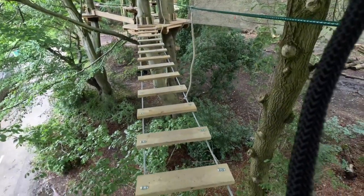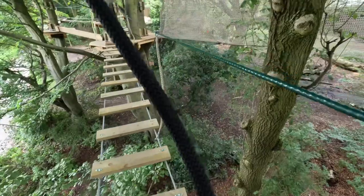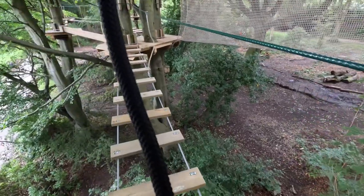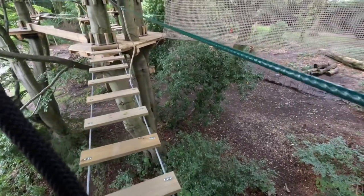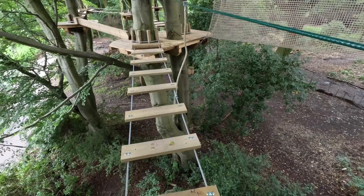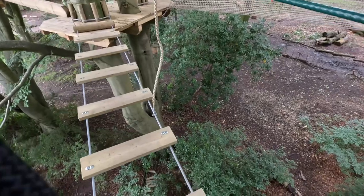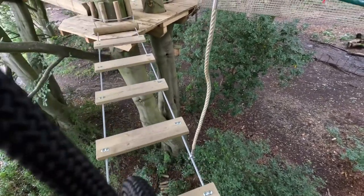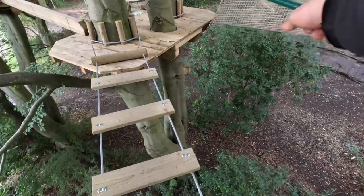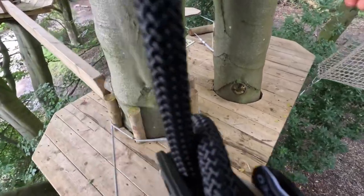Right, so this next obstacle. You've got another little bridge here. Come onto the handrail. Off we go. They did say in the briefing not to wrap your hand around the rope because you will hurt yourself. Go! Oh my god. That is very wobbly. Oh my god! It's not the height for me. It's the wobbliness. Obviously, I know I'm not gonna fall, but it's the fear of falling.